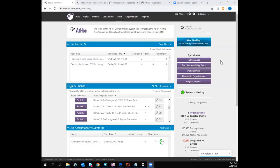What you're looking at is the Ad Hoc management interface. And this interface is going to be used by individuals who are what we term operators, or essentially administrators of the system. And those administrators of the system have different levels of authority to do things with the system. And that would include sending out notifications.